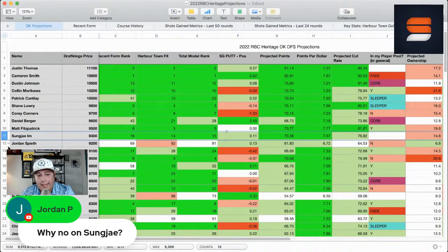He's not somebody I'm actively avoiding, right? He's just kind of somebody I have to avoid. Because even if you're playing 150 lineups, if you're trying to get adequate leverage on enough people in the field, you just can't play everyone, right? You're going to have to pick your spots. And he's one of the guys that, unfortunately, I am not fitting into the player pool.